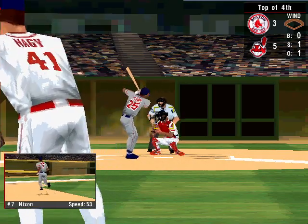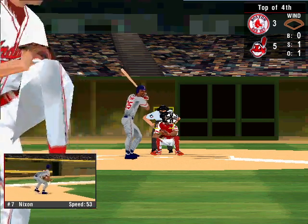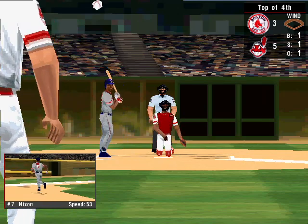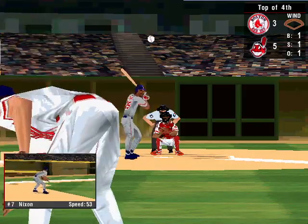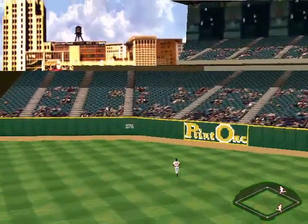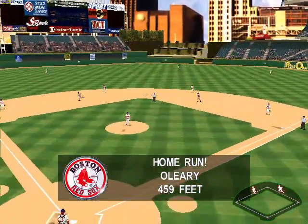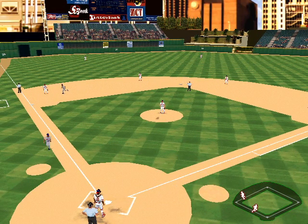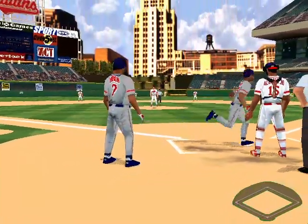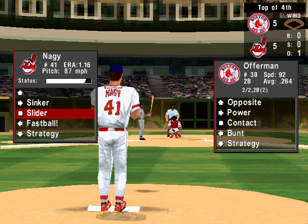The pitch, right down the middle for the first strike. The 0-1 pitch. Slider, that's ball one. The 1-1 pitch. High fly to deep right. He got a real piece of that one. Boston is really coming alive. A two-run home run for O'Leary.